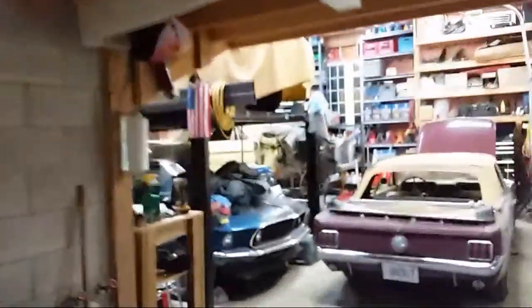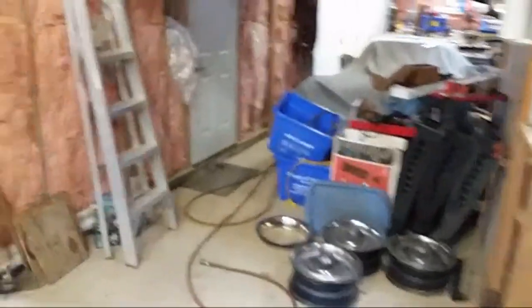And then he ended up buying this car, which is on top of the hoist, which was a red car at the time. It's now stripped down to bare metal. So he ended up buying this car, which is the true 69 fastback. So then he had two 69 fastbacks when really one was a 70. So that's basically what happened there.